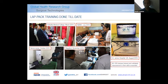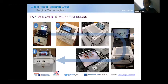So that says a lot about whether we can rely upon LabPack as a simulator equivalent to a commercial counterpart. Obviously the journey was long because it went through different iterations, and we went back to people with their feedback and further improved the design. If you see the last picture, this is the latest version. You can use your mobile phone and get an enhanced screen view to perform. It's like an independent system in itself. You don't need any extra power. You just put your phone and there you go. You can start practicing on it quickly.